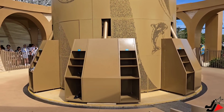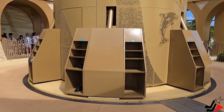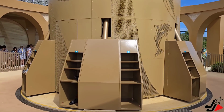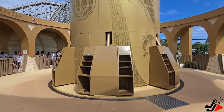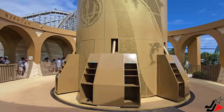So this is definitely all different from when I last rode this, before it was shut for such a long time. This whole middle section here has been worked on, and there's even proper boxes now for your items rather than just on the ground on boxes like they had initially. So that's pretty cool to see that that's all been upgraded, and also they've done upgrades to the seat belts, safety mechanisms as well.